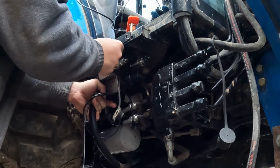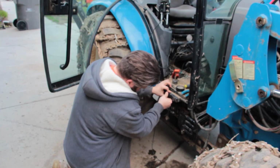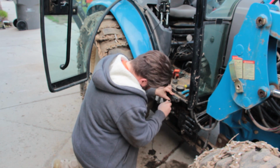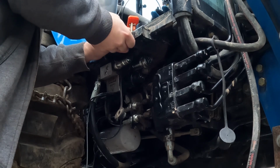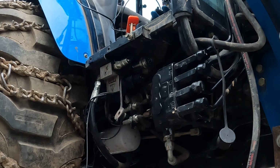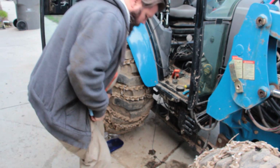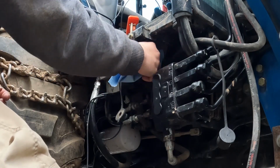I'm trying to do this with a toolbox in front of it. It's also a major pain in the butt, but it looks like I just got it. Not a big deal. Okay, wipe these ports out pretty well.